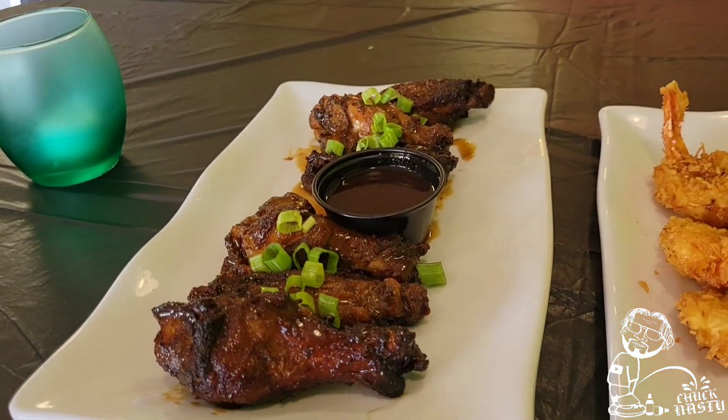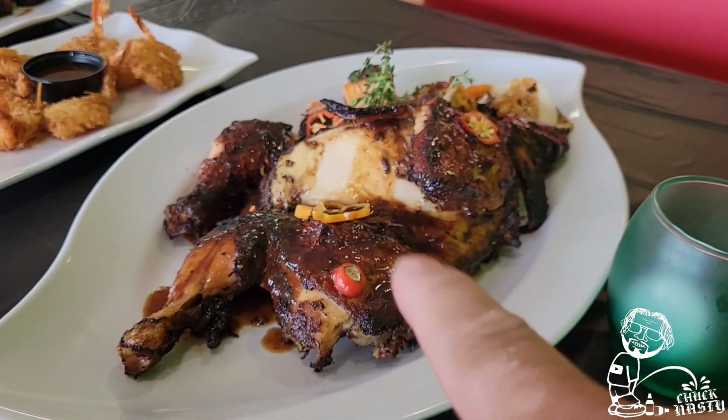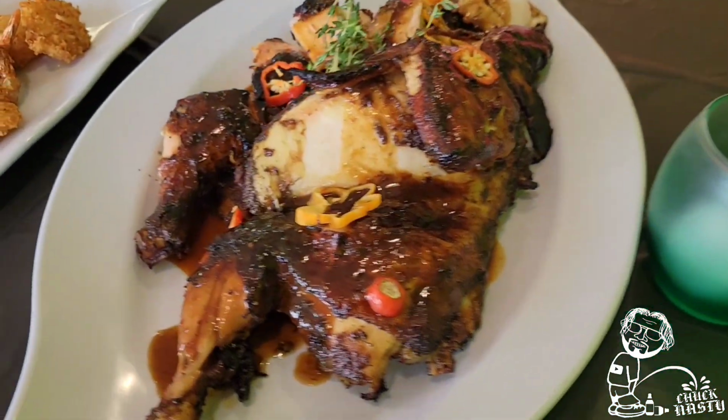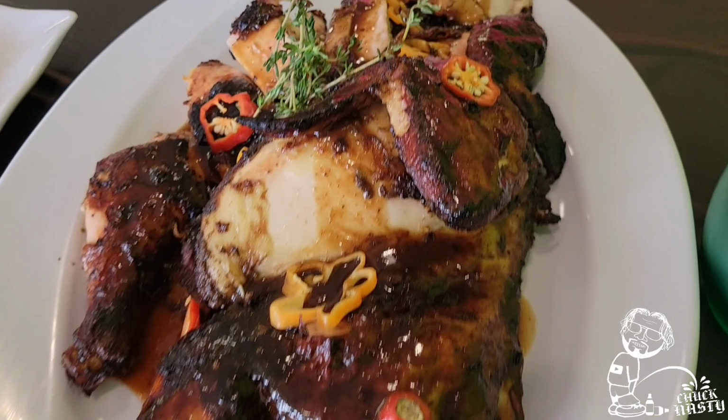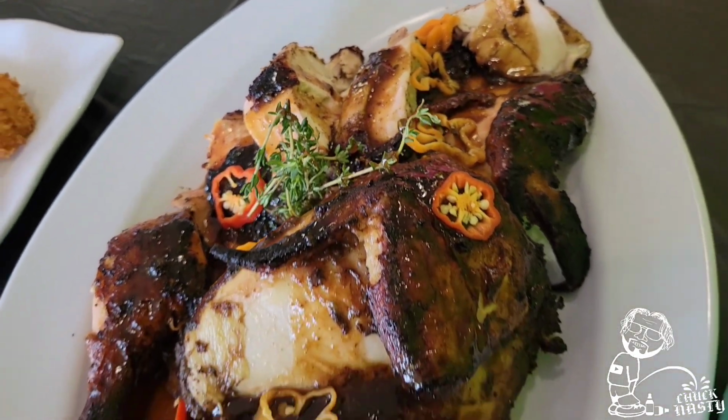Jamaican. So this chicken right here is a whole half chicken that they give you. It's a whole half chicken. Look at that. Wow.